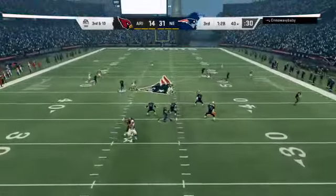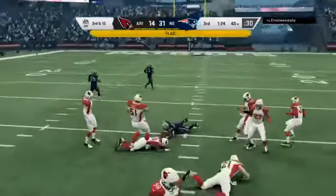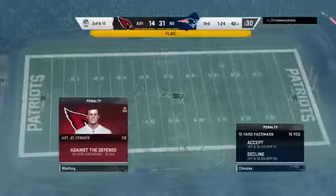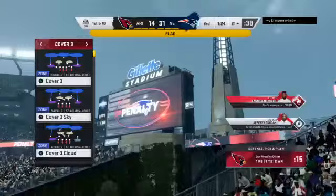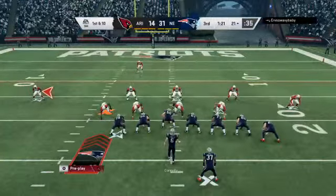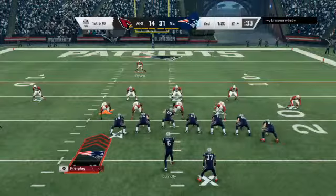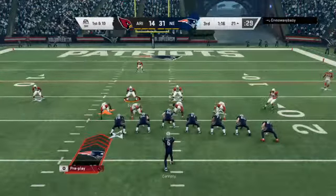From the gun, Connolly. Out of the backfield, that's complete to Kamara. And he'll be brought down with the first down and a late flag here, too. And he may get a few more tacked on for good measure. A big play there for the Patriots. 40 yards. And now it's 1st and 10. A big mistake, especially when you factor in the personal foul yardage.